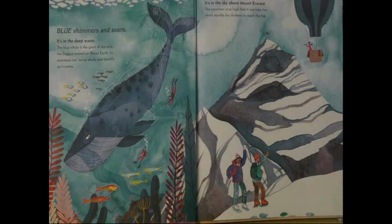Blue shimmers and soars. It's in the deep ocean. The blue whale is the giant of the seas and the biggest animal on planet Earth. Its enormous tail moves slowly and steadily as it swims. Look at the size of the whale and the size of the divers that are following the whale. It's in the sky above Mount Everest, the mountain so high that it can take 2 whole months for climbers to reach the very top. You have to have real strong lungs to march up that one, I think.